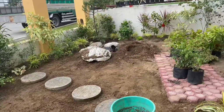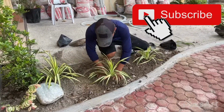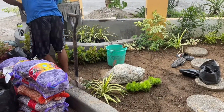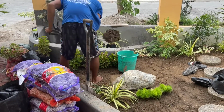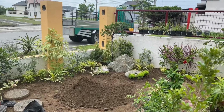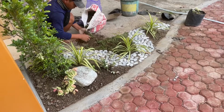I hope you can imagine how it will be after the plants have grown, because some of the plants that are so small will be growing really tall, and some of the plants that are already medium height will be steadily growing at that rate only. So it is really not very well defined how the garden will look when all the plants have matured. But this is what a landscaper should be able to project, how it will look after 5-10 years.